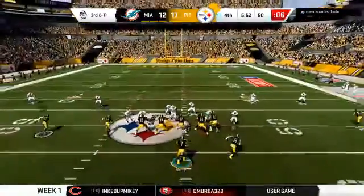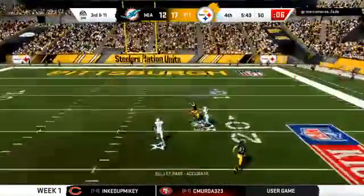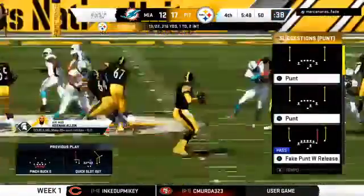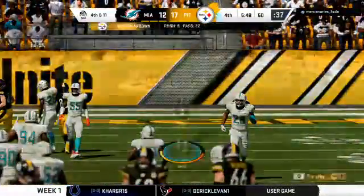From the midfield stripe, they'll look to throw. Going up top for Cup. And unable to connect. Incomplete. Now, give them credit. They took their shot, but it's going to bring up 4th down.